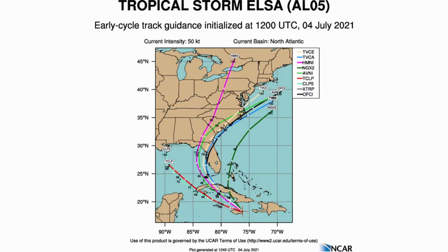Taking a look at the track forecast, we only have a few models that are currently rendered in, but you can see that we have two outlier models going to the west and one outlier going to the east, and then the rest of the models are in a fairly tight track here, where most of them bring this up through the west side of Florida into parts of the Carolinas, and then eventually through the mid-Atlantic coastal waters.